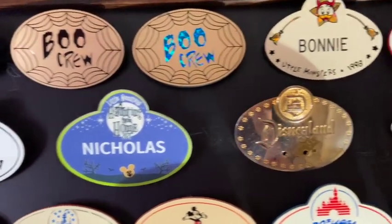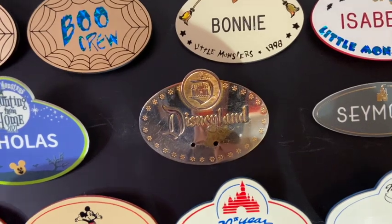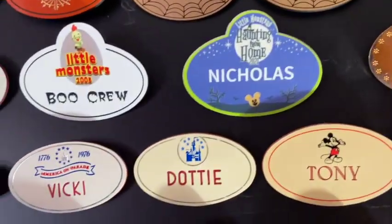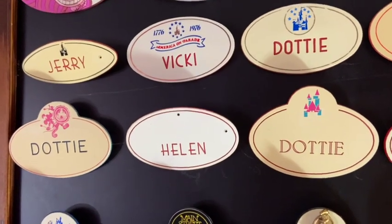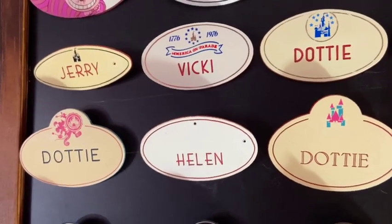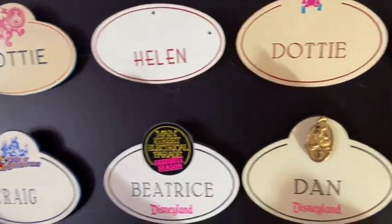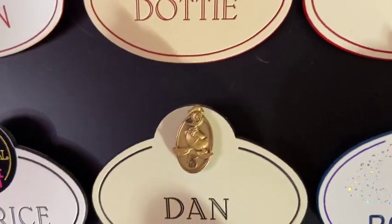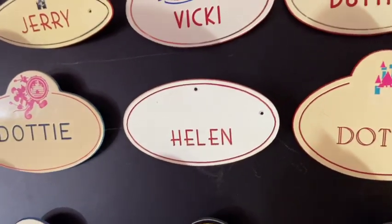We've already spoken ad nauseam about the original Disneyland badge, but as we move along here, the next new one to the collection would be Helen. This is from the mid-90s, and you can see there are spaces or holes. Once you obtained several years, you get a pin like that, and you would put it in the hole, most likely your first year pin.